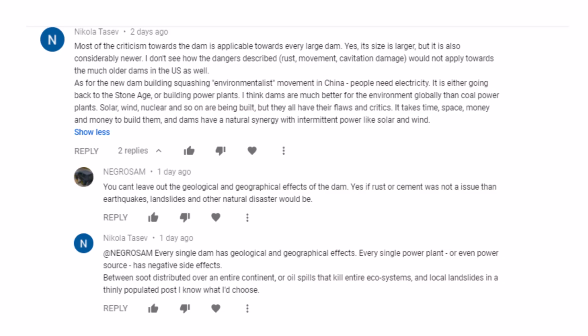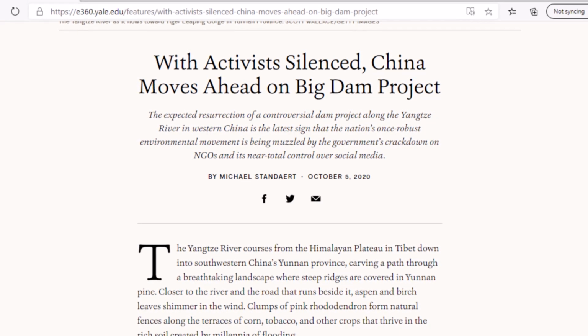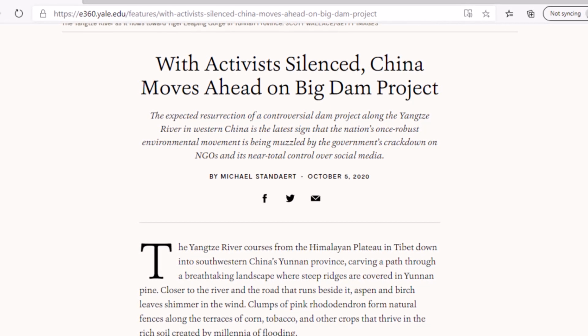And this comment is courtesy of Nikola Tosev. Most of the criticism towards the dam is applicable towards every large dam. Yes, its size is larger, but it is also considerably newer. I don't see how the dangers described, rust, movement, cavitation damage, would not apply towards the much older dams in the US as well. As for the new project, squashing the environmentalist movement in China, people need electricity, it is either going back to the Stone Age or building power plants.